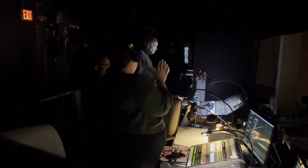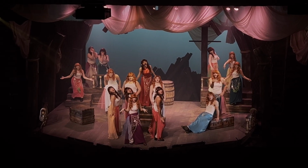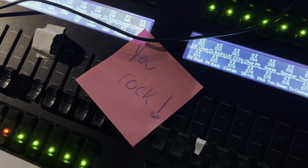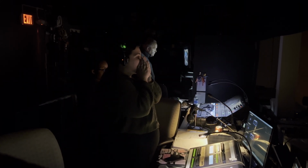And getting to see them all live stuff that we start at a table reading the story, and now we're here performing it, full costumes, full hair and makeup, and seeing all of these ideas come to life. It's just super rewarding to get to sit back and watch and be just proud of everyone and everything they put into it.